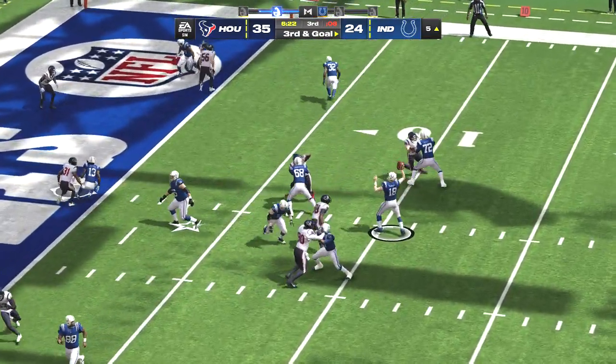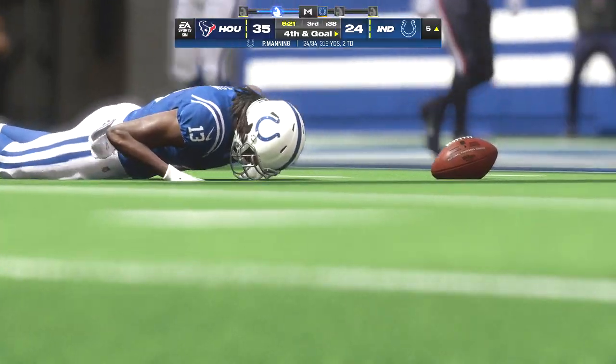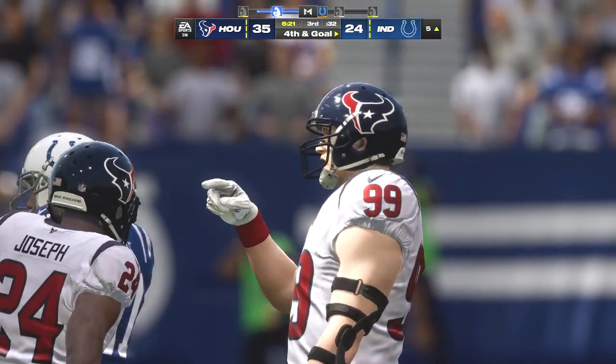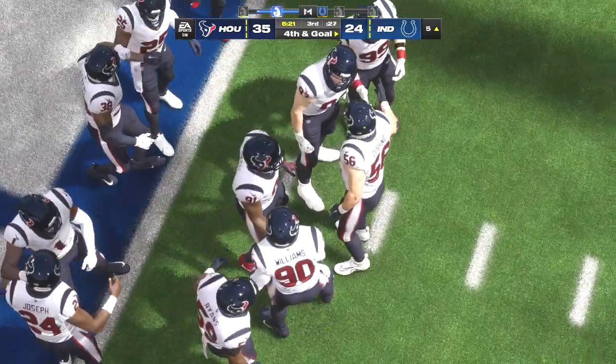Manning now on 3rd and goal. To the goal line, but it's incomplete. After all the preparation, all the practice, a play like that will absolutely break your heart. They had everything they wanted, just unable to complete it. In the end zone, a big-time drop.